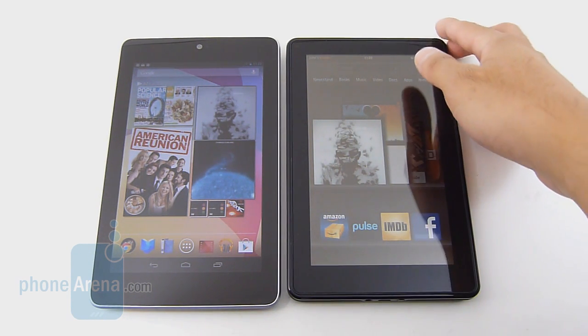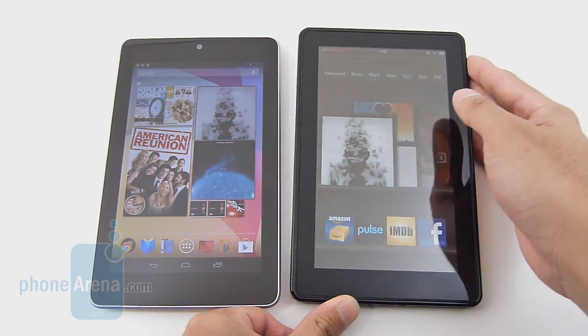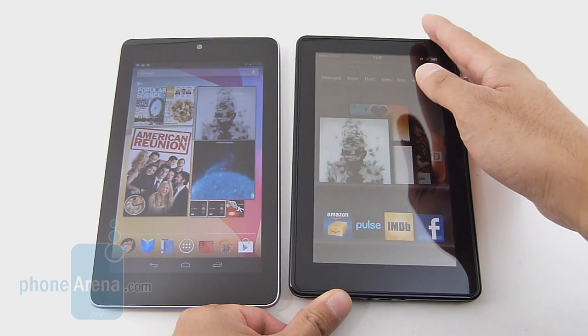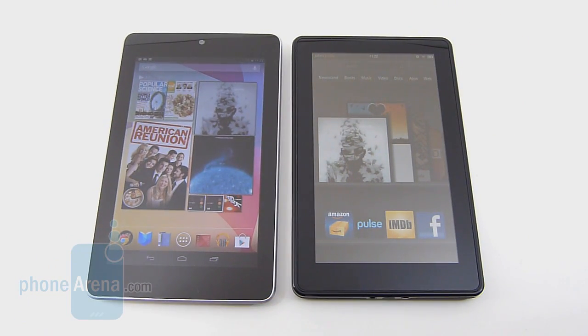We know that the Amazon Kindle Fire has been reigning in the budget market for some time now. When it was first released, it would set the pace for everything else out there, but now it has a competitor in the form of the Google Nexus 7. So we're going to find out how these two stack up against one another.